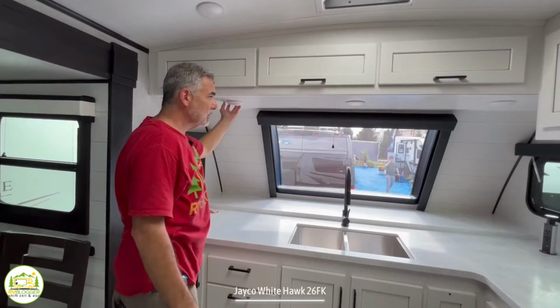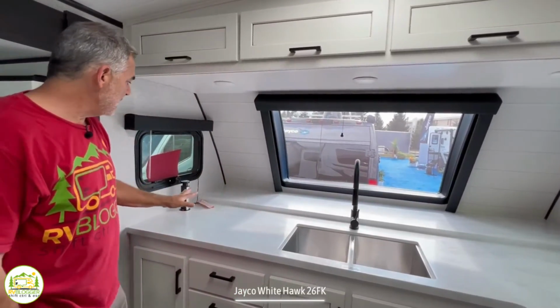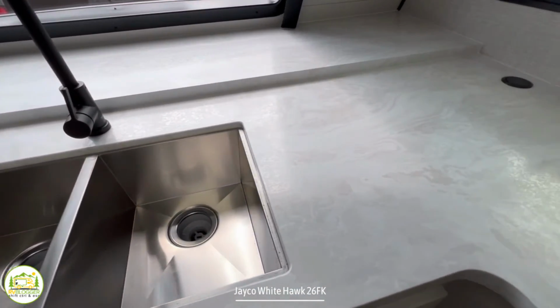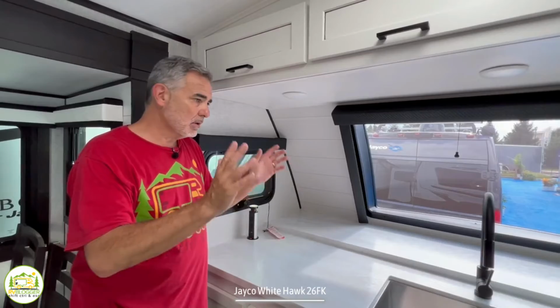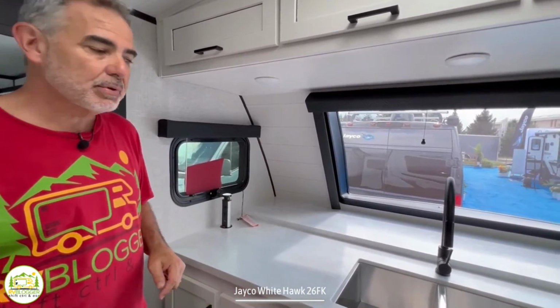Now underneath here, there are 3 lights to light up the entire area. And then you'll notice on the countertop, there's a tower of power on each end, has 2 receptacles, a USB port and a C port. So if you have kitchen appliances, you know, crock pots, toaster ovens, toaster, coffee pot, everything, you can put it up here easily and you can plug it in.